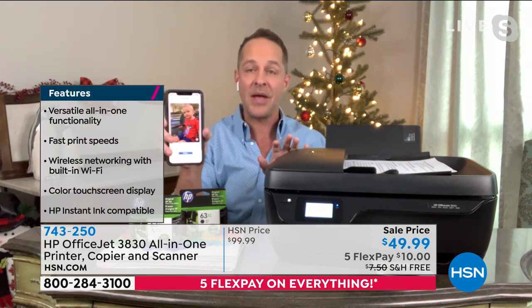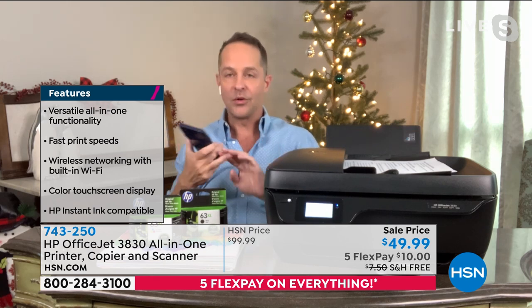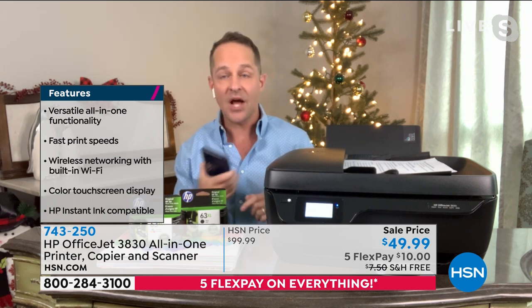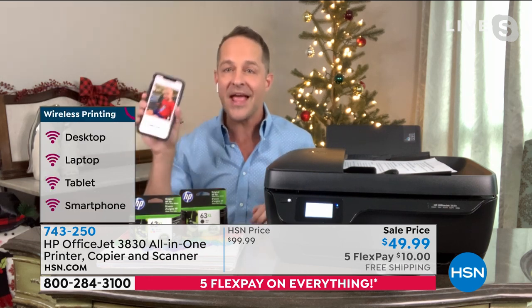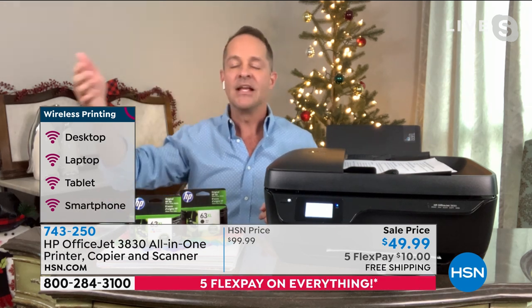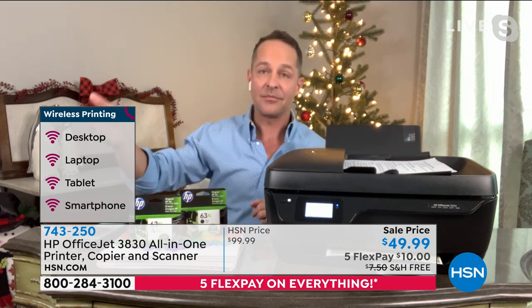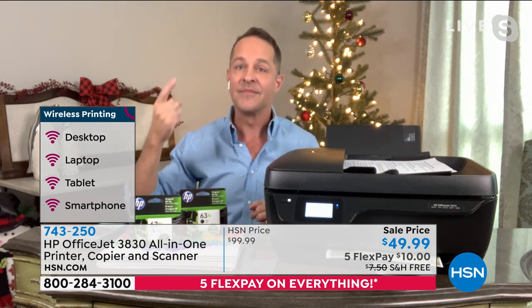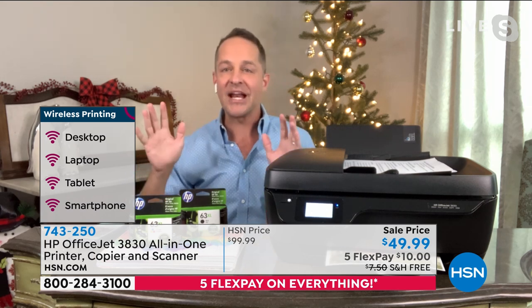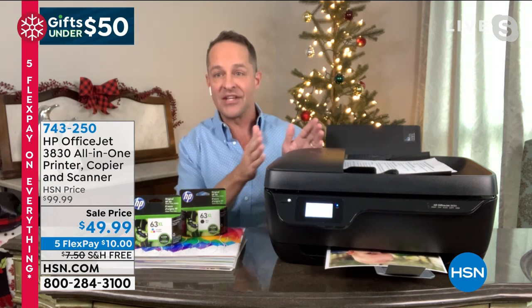This is universally compatible. You can use HP ePrint and print with email, or you can do what most of us do, which is use the HP Smart app and print your documents, print your photos, print from any mobile device. So now maybe somebody in the house has an iPad, maybe an Android phone, maybe a PC. It doesn't matter. Desktops, tablets, laptops, smartphones, doesn't matter what anybody has. There only needs to be one printer for the entire house now.